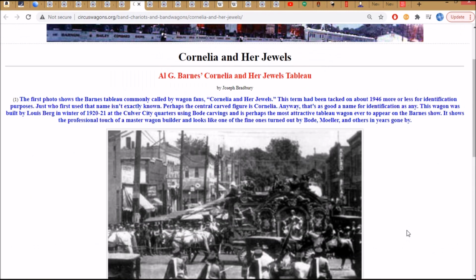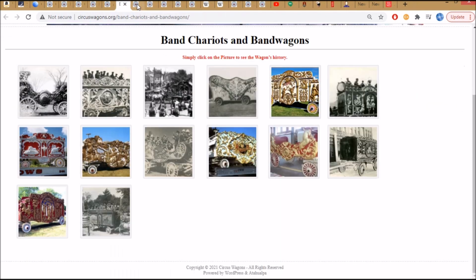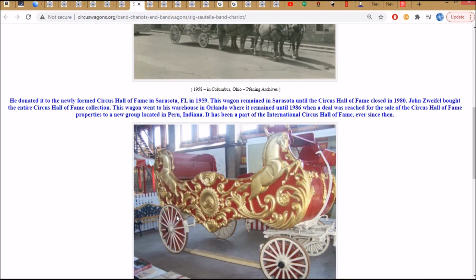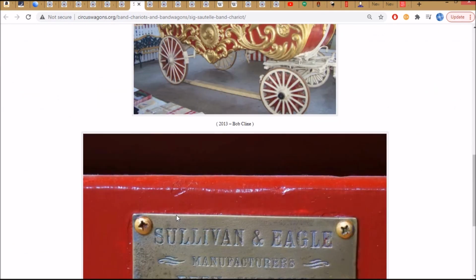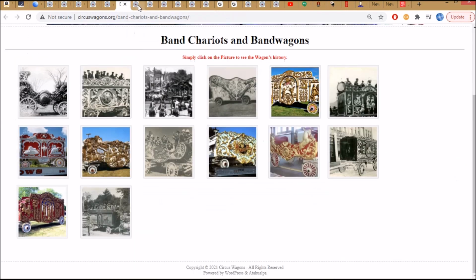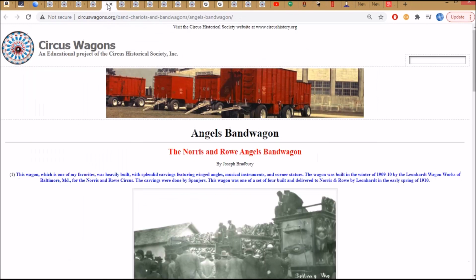And yet again, they can't tell us the truth. They just have to say these are circus wagons. These were all built by blah blah blah and blah blah blah. And it's all a load of complete and utter tosh. And I know it's not important in the scheme of things that these aren't what they're pretending they are. But it's just more, isn't it? More lies.